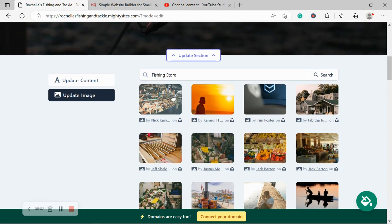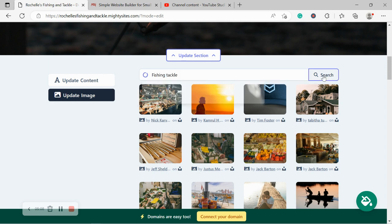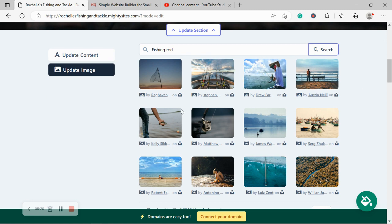However, you do need to get a little bit creative, so it will automatically search for fishing store, but I'm going to go ahead and search for fishing tackle and see what pops up. Awesome. We can also try fishing rod. Let's go ahead and try that one, although that image is pretty suitable. Let's see. And there it is again.